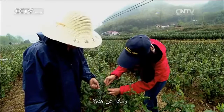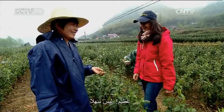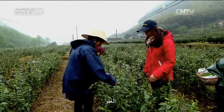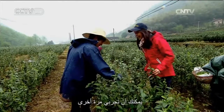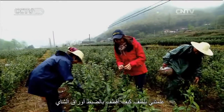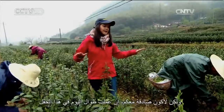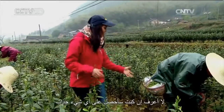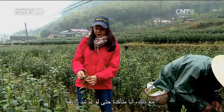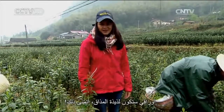So she's just very kindly taught me exactly how I should be removing these tea leaves. But to be honest, if I worked all day in this field, I don't know if I'd be coming up with anything as attractive or as full as what he's got in that basket there. Although, you know, even if they don't look so great, I'm sure my leaves would at least taste great. Hopefully.